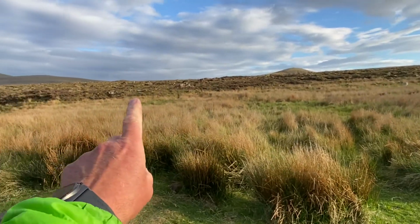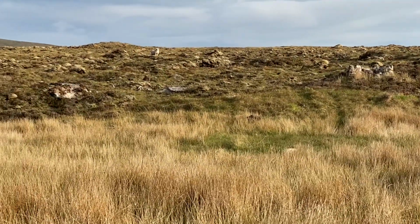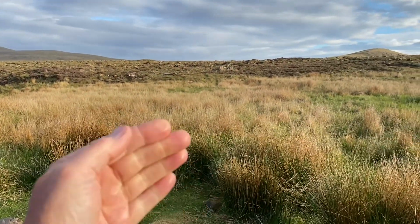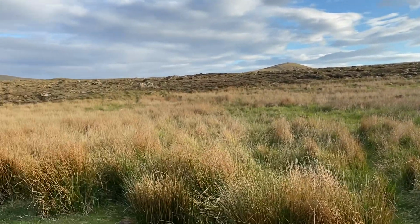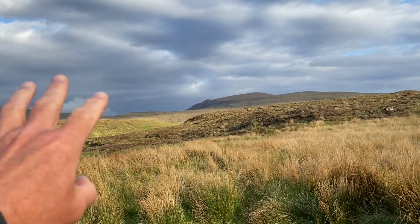Look at the sheep, look. I don't know if you can see her. What are you doing on my turf? They keep sneaking up. I look out the window, they get closer and closer and closer. I mean, look at these. Must be something they like around here, the grass or something.